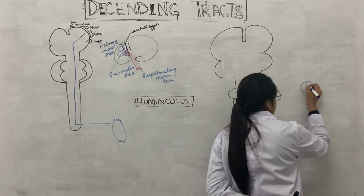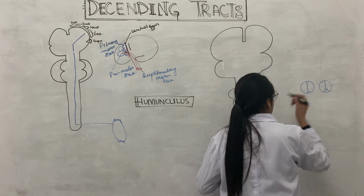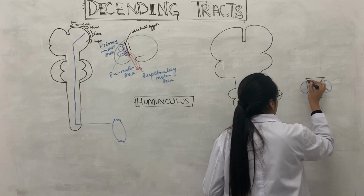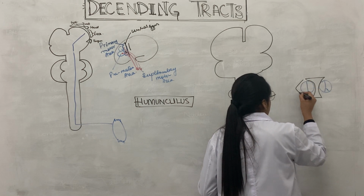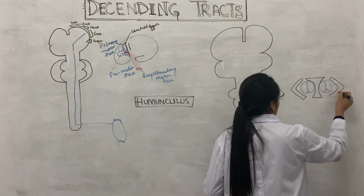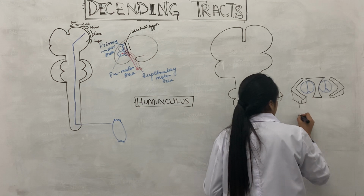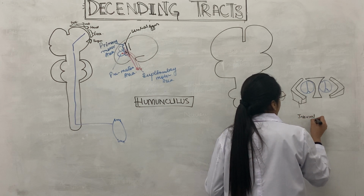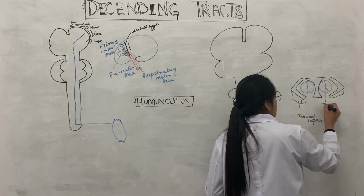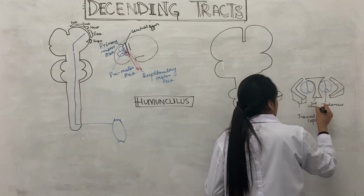You see there are thalami. In between, what is present? This is what? Third ventricle. Okay, very good. Now here we see that, just like this, we have got a substance which is called the internal capsule. We will study how they are formed and what their importance is, but just trust me that what I am saying is right.